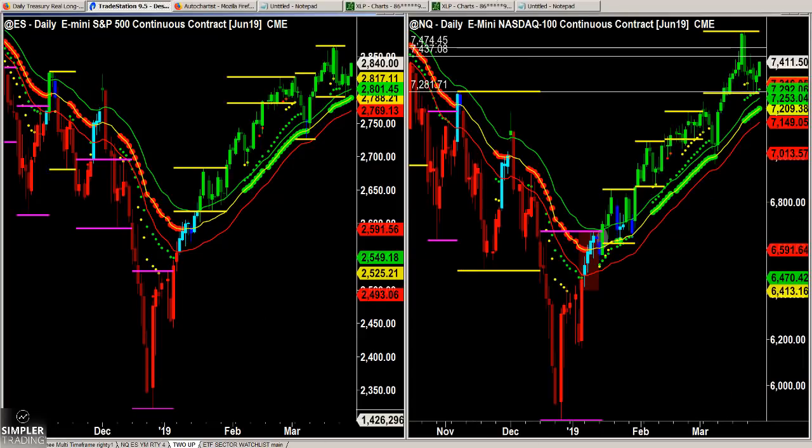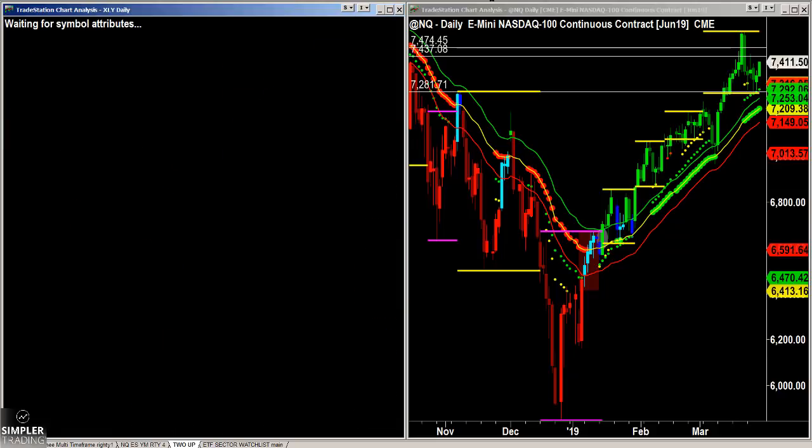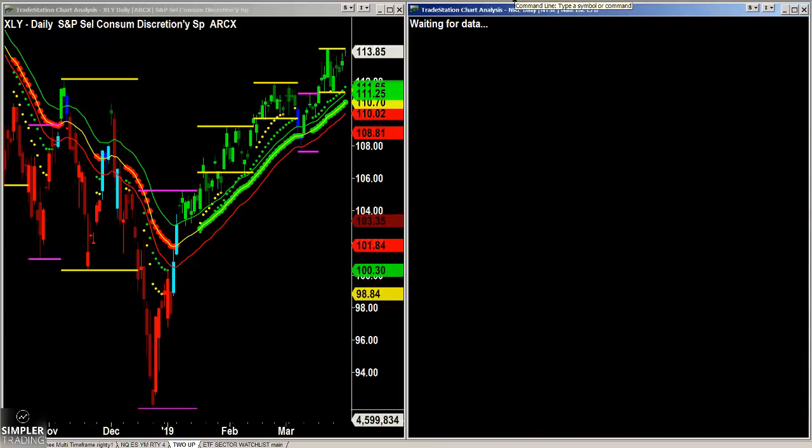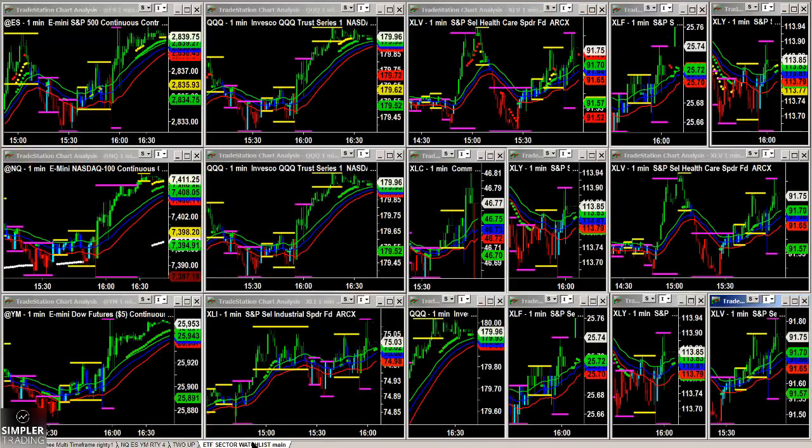The other conversation we had was the way in which XLY and Nike move. Now, why XLY and Nike? Well, remember, when you take a look at the sector breakdown of the different index futures, XLY is the third heaviest weighted sector in the NASDAQ, the fifth heaviest weighted sector in the S&P, and the fourth heaviest weighted sector in the Dow. So it has application across all three broader averages. Nike is a heavily weighted name within the XLY, and there was some interesting movement in Nike after earnings.